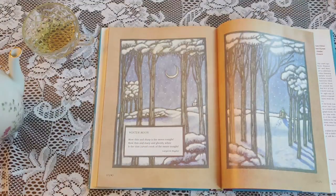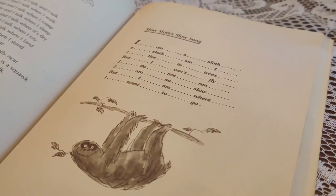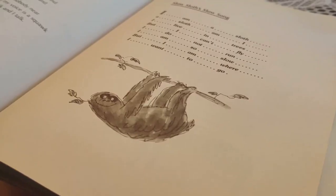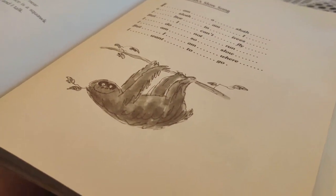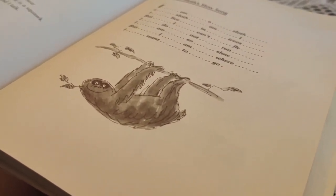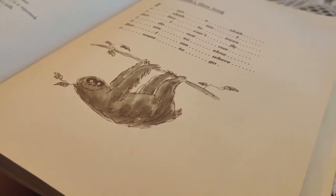Winter Moon by Langston Hughes. How thin and sharp is the moon tonight. How thin and sharp and ghostly white is the slim curved crook of the moon tonight. I am so slow, but I am where I want to go.